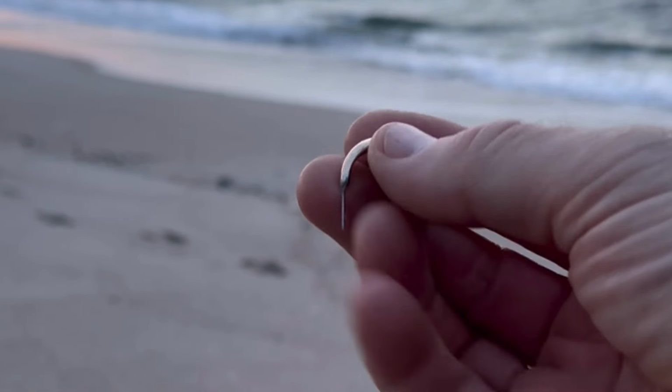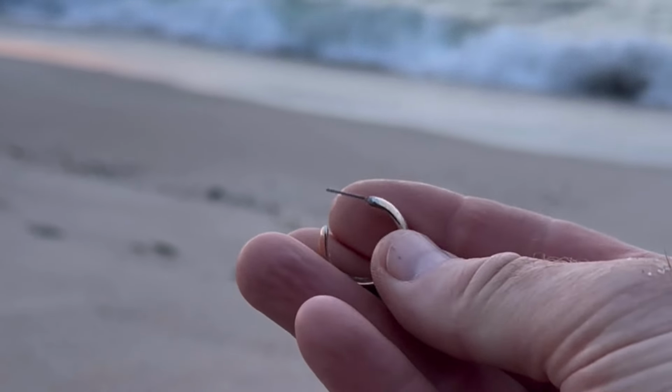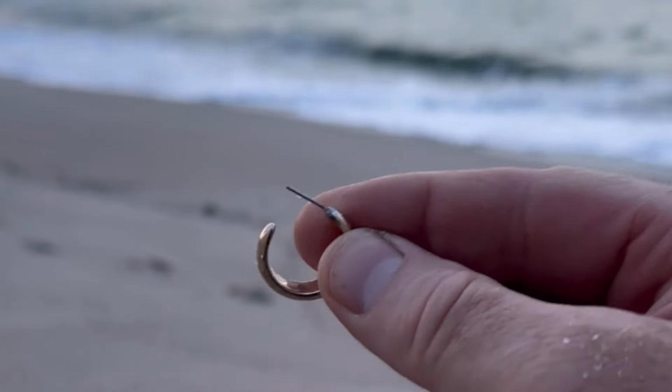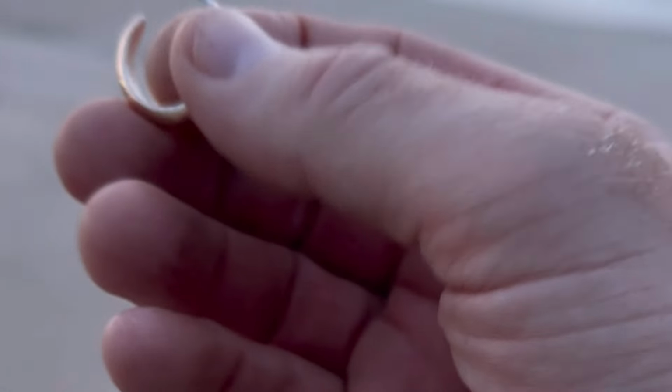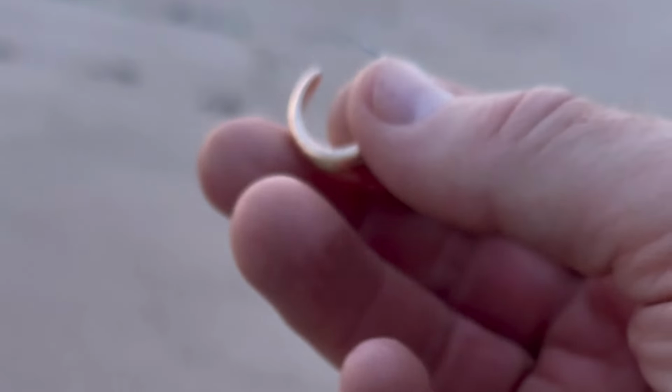First find of the day. Don't think it's real, but it's aerial. Found in the high tide line, so that's where I'll continue.